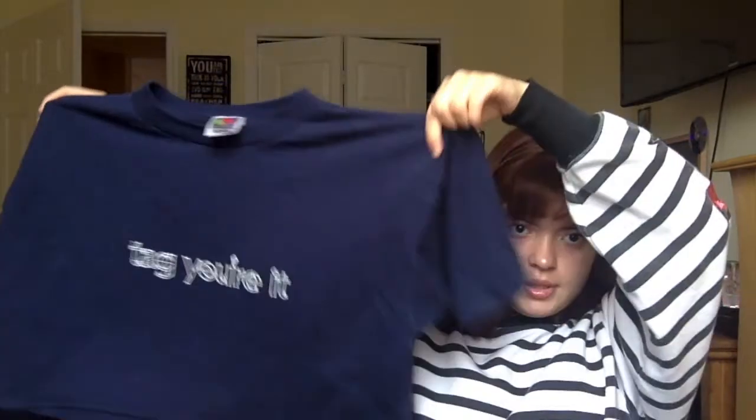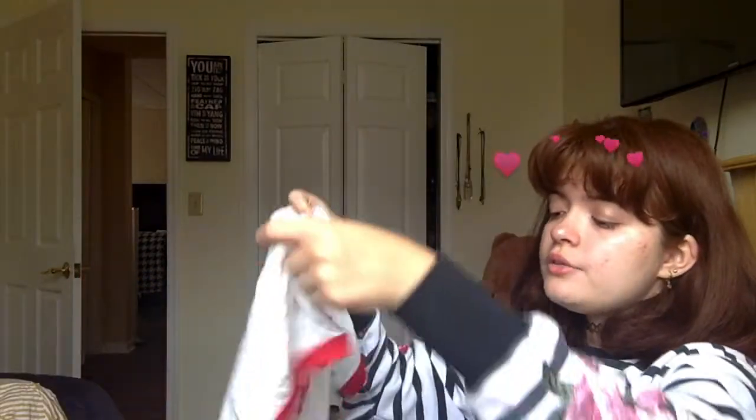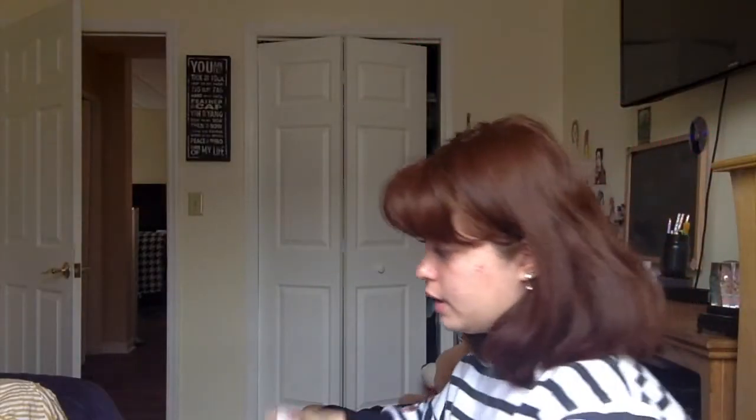I got this shirt from the thrift store and I cut it. It was in the men's section and it's one of my favorite shirts. So I'm definitely gonna keep that one. I used to love this shirt so much, but like I said about the yellow one, it's very bright and I cannot. I think I'm gonna sell it. It's just not my style.